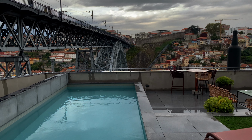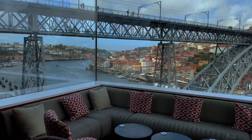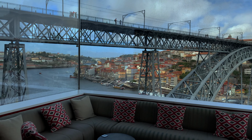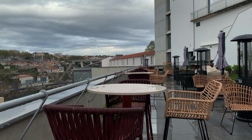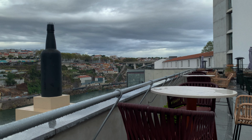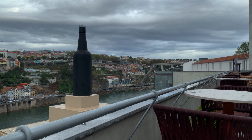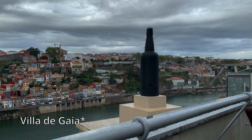All right, let's talk about amenities. First off, the restaurant and the 3 bars all have the amazing view of looking across the bridge at Porto. One of the bars actually has, it's almost like a fishbowl room, where the ceiling and all of the walls are glass at the end. It's really stunning. And then of course they have the Sky Bar, which is an outdoor bar with a swimming pool, a bunch of seating areas. They have lounge chairs. On a sunny day, this would be probably one of the best places to be in Porto and Vila de Gaia.